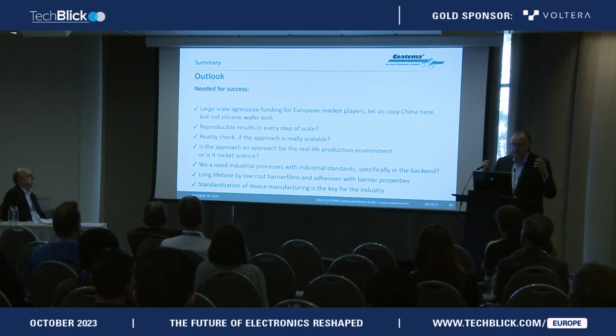We have to bring in, also here from the community, industrial standards, specifically in the back-end area on lifetime, on efficiency. We need long lifetime by low-cost barrier films. That's the problem at the moment. And standardization of device manufacturing, that's the other important point. On all these topics we work.